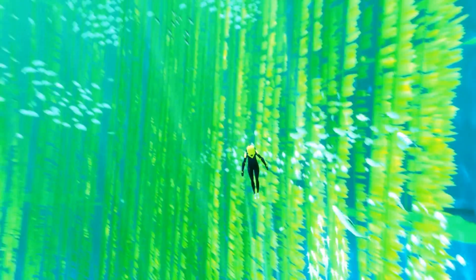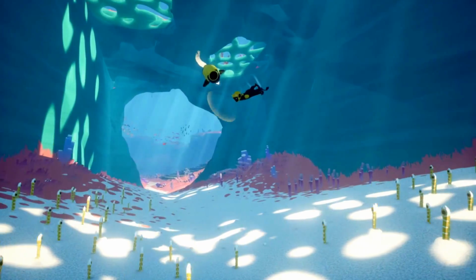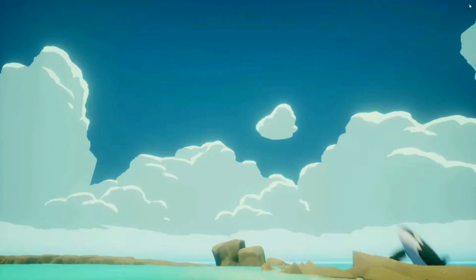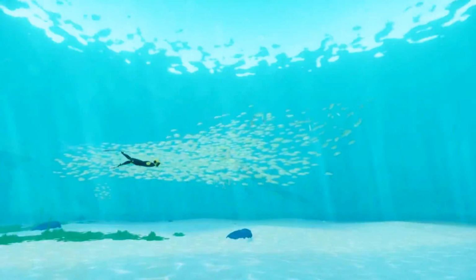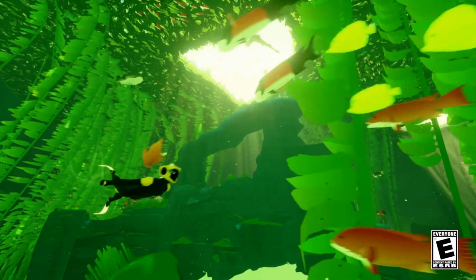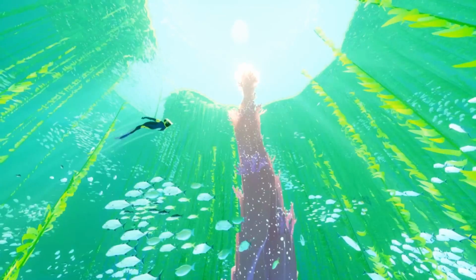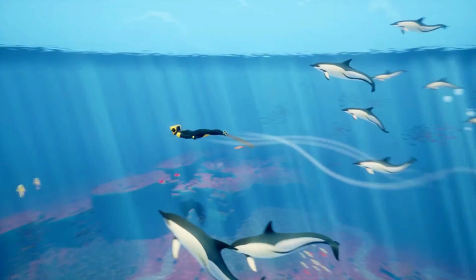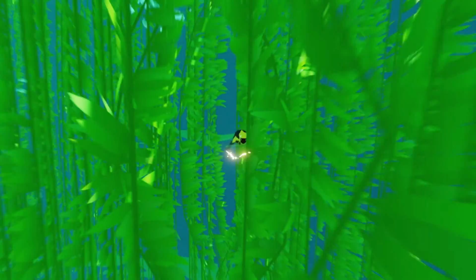But unlike Journey, which can be quite a solitary experience, the oceans here are absolutely teeming with life. So you have manta rays, you have dolphins that you can ride, you have pulsating schools of fish, there's sharks, there's crustaceans, and in the most moving scene, you also swim eye to eye with a massive blue whale, and it really is quite breathtaking. It's not the longest of games, but if you've ever wanted to explore the depths, then this is the perfect way to do it.